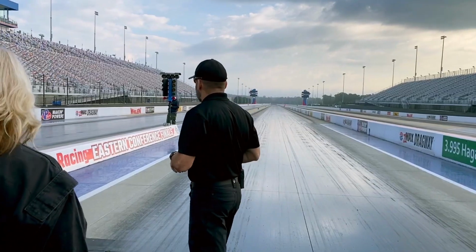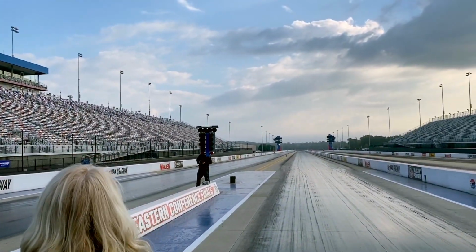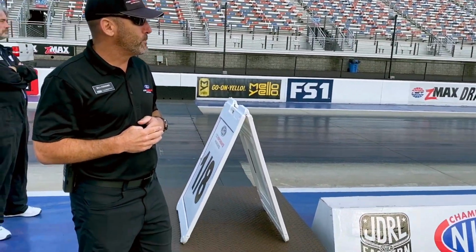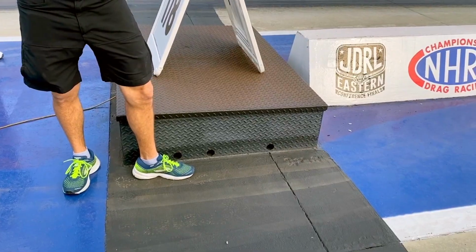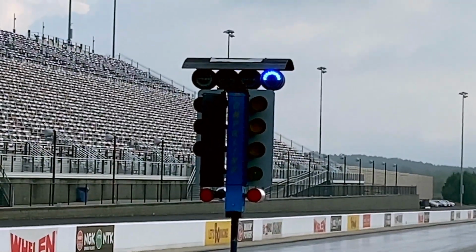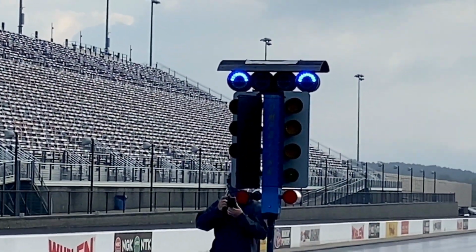So let's talk about the lights here real quick, gang. As I said, you've got your stage, pre-stage, all that good stuff. When you first roll up, when you first pull in, that is your pre-stage light, okay? That tells it you're right there. Now we're gonna go a little further. If we're running two cars, you will see the second light up.